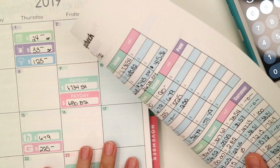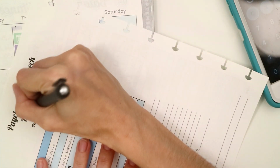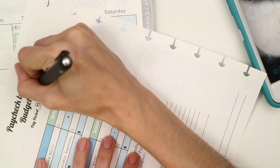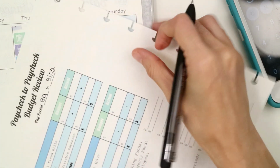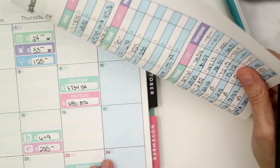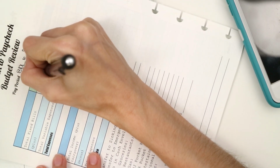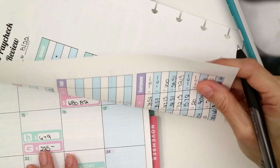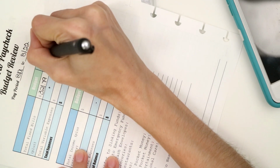What was this? 8.9 to 8.22. Alright, total fixed bills budgeted, I had $321.79. Actual was $571.79.